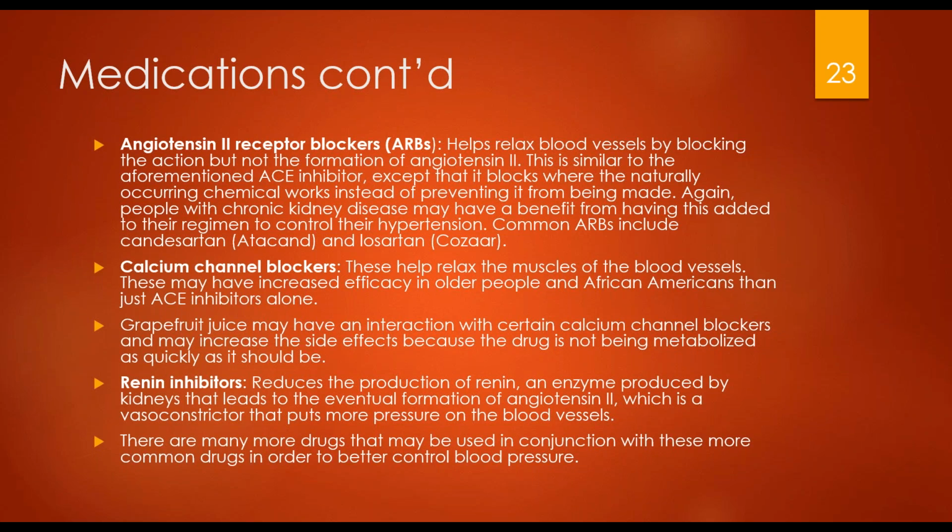Migraine medications can also do it, just based on how they work. Weight loss drugs and appetite suppressants can cause this, and a whole myriad of drugs. But those are typically the most common: the cough and cold medications, as well as the ibuprofens, the Aleves, and all of that.